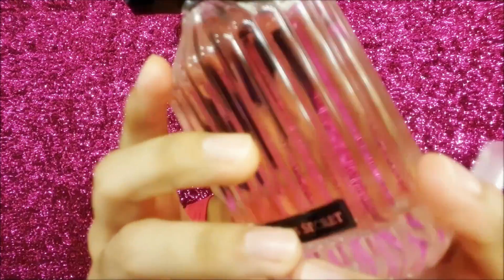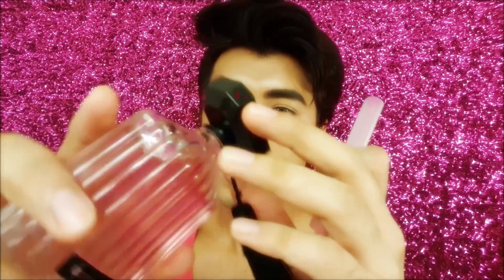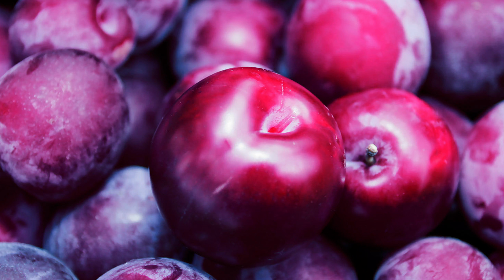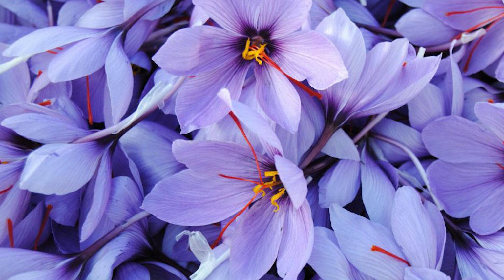I really, really love the bottle. It's very pretty. It's very boudoir, if you can see it. But yeah, it's very, very pretty. I like it. Alright guys, so this perfume contains notes of forbidden apple, plum noir, salted coconut praline, sensual saffron, rich leather, and suede musk.